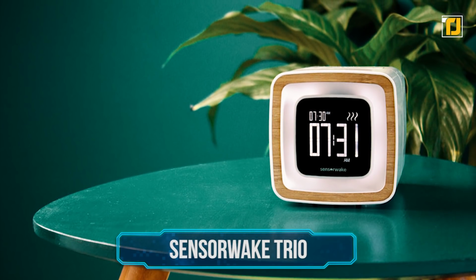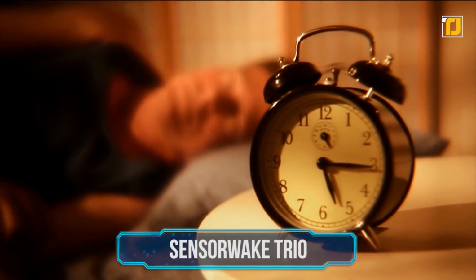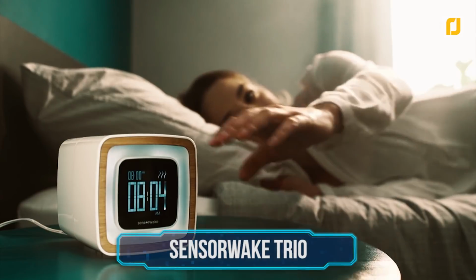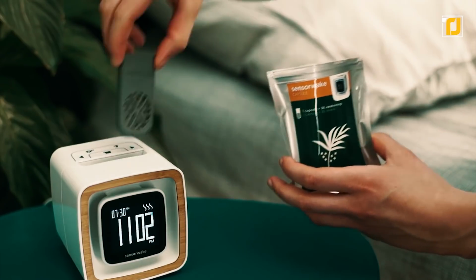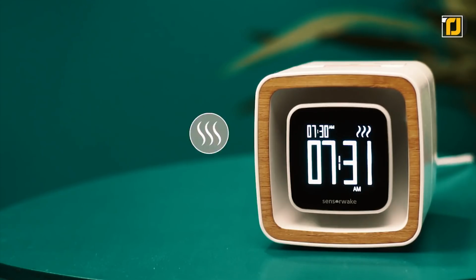Number 4. SENSORWAKE Trio. If you're not a fan of chasing your alarm clock down the corridor, why not take a smoother approach to getting up in the mornings and wake up to your favorite scent with the SENSORWAKE Trio smell-based alarm clock? Using its dry diffusion technology, this bedside gadget offers a wide range of smells such as coffee, peppermint, or the forest to wake you up at the exact time you need.